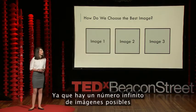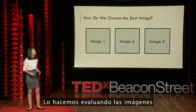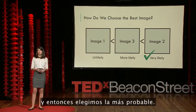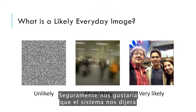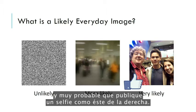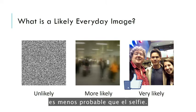Since there are an infinite number of possible images that perfectly explain our telescope measurements, we have to choose between them in some way. We do this by ranking the images based upon how likely they are to be the black hole image, and then choosing the one that's most likely. So what do I mean by this exactly? Let's say we were trying to make a model that told us how likely an image were to appear on Facebook. We'd probably want the model to say that it's pretty unlikely someone would post this noise image on the left, and it's pretty likely that someone would post a selfie like this one on the right. The image in the middle is blurry, so even though it's more likely that we'd see it on Facebook compared to the noise image, it's probably less likely we'd see it compared to the selfie.